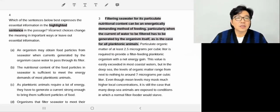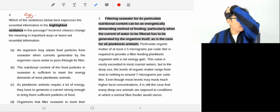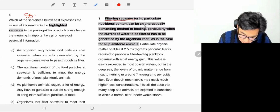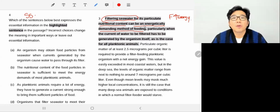Let's keep going. Question 4, which of the sentences below best express the essential information in the highlighted sentence in the passage? So sentence simplification. So let's read the sentence first and understand what it is saying and which one best condenses it while still maintaining the essential information of this sentence, okay? Filtering seawater for its particular nutrition content can be, so filter feeding, so filtering seawater to get nutritional content. So filtering the seawater can be an energetically demanding method of feeding. Okay. So filtering the water can require a lot of energy. So this method of feeding requires energy, is demanding energetically. Okay.